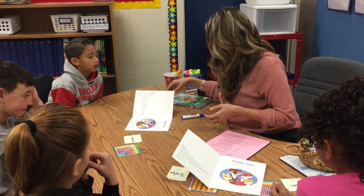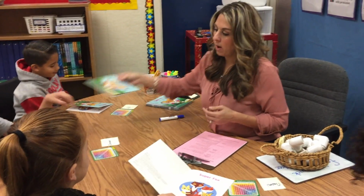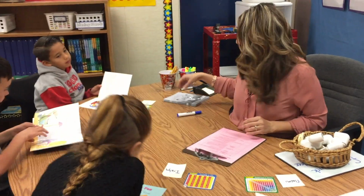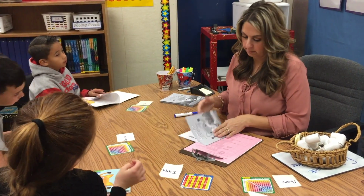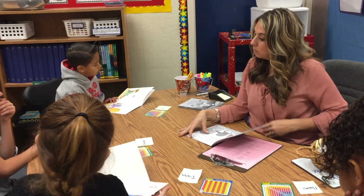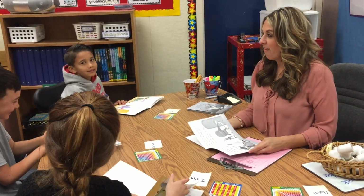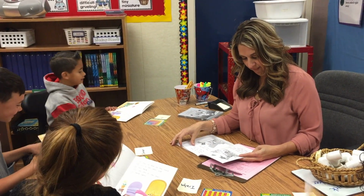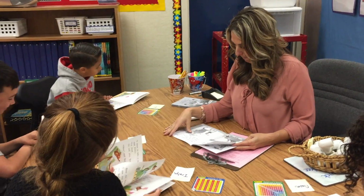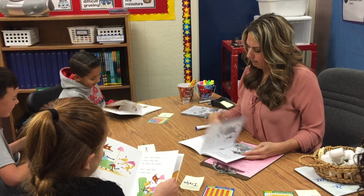Okay, so here's what I'm going to do. I'm going to give you all a book. And what I want you to do is take a picture walk. And when you're done, I'm going to ask you to make a prediction. Okay? That's okay. Just take a picture walk real quick. We're just looking at the pictures right now.